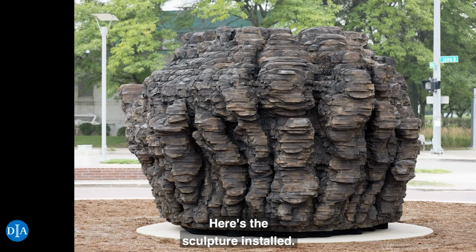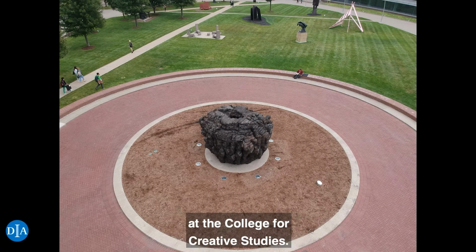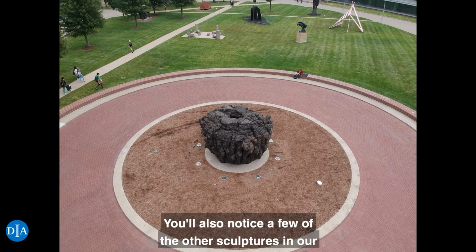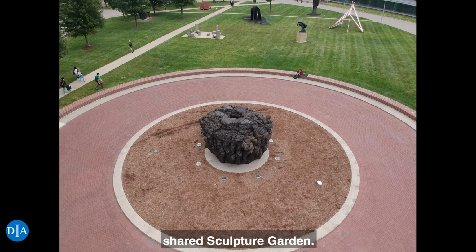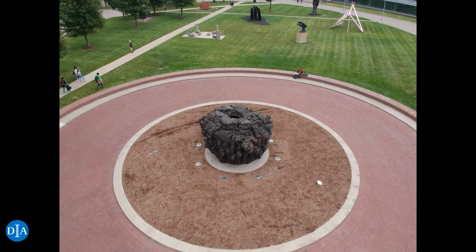Here's the sculpture installed. This is the east face of the sculpture. And for scale, this is an image shortly after installation at the College for Creative Studies. You'll also notice a few of the other sculptures in our shared sculpture garden. These are all in the collection of the Detroit Institute of Arts.